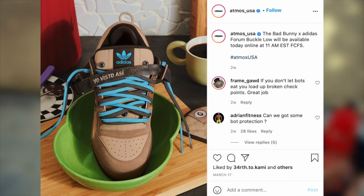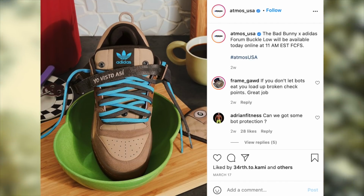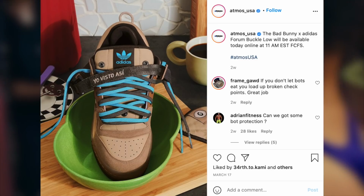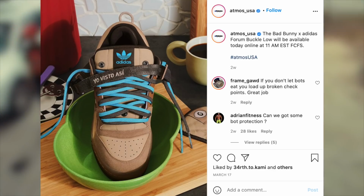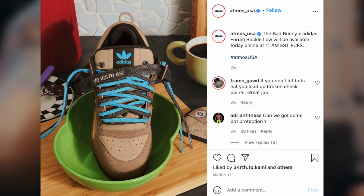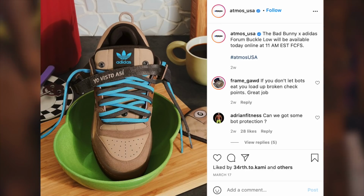And lastly, for potentially 11 a.m. Eastern Time, Atmos may drop. At least they dropped the last pair as well. Keep an eye on their Instagram and they'll put up a post before they do drop if they are going to. This will be a near impossible manual cop similar to Concepts, but might as well give it a try anyway, since this time is 11 a.m. Eastern Time rather than 10 a.m. At least this is what it was for the prior drop.